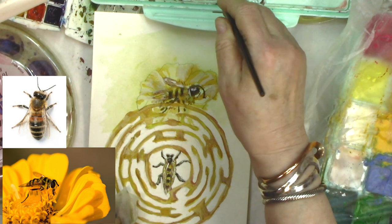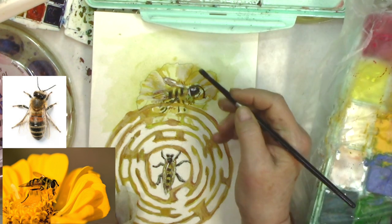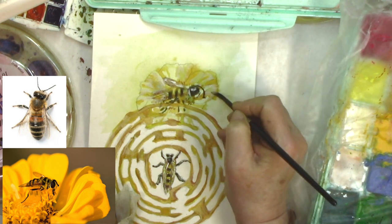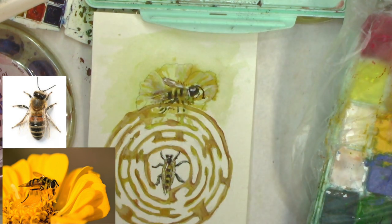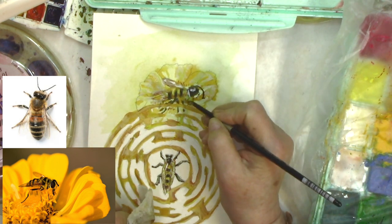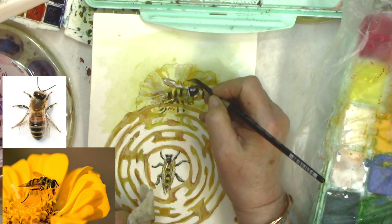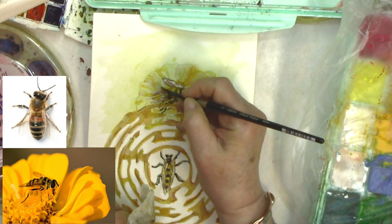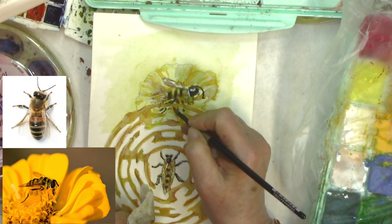I want to do a little bit of yellowish white here on these highlights that I did, just to kind of knock back that white. And I want to use a little more of this. Careful. I'm just kind of dry brushing. My brush is so dry that the dry brushing is really making a difference.